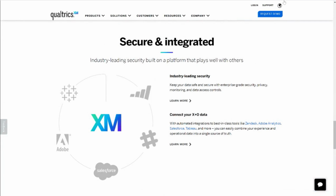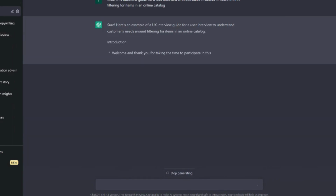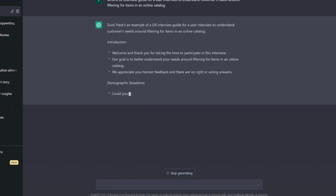I also have used ChatGPT to generate different types of user questions and interview guides. So there are a lot of useful tools out there that can help with user research, and I recommend taking a look at some of them.